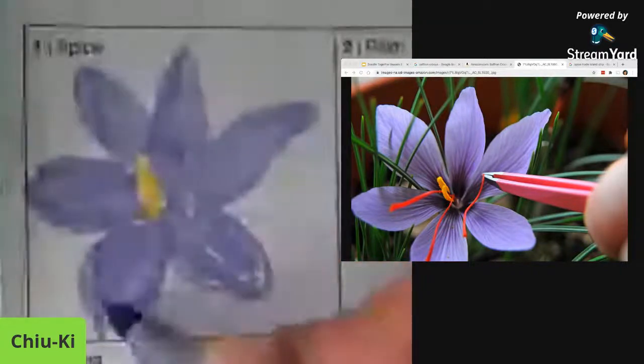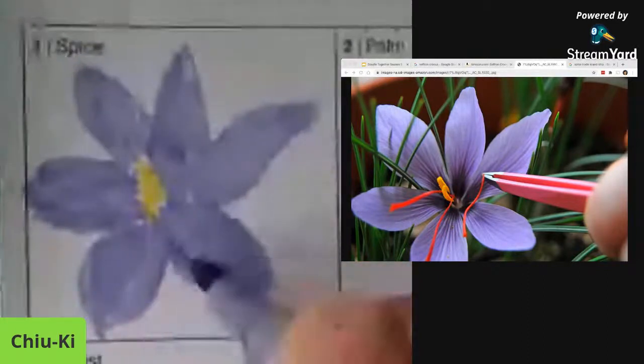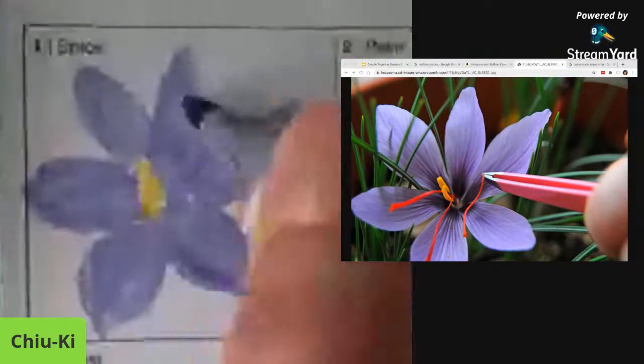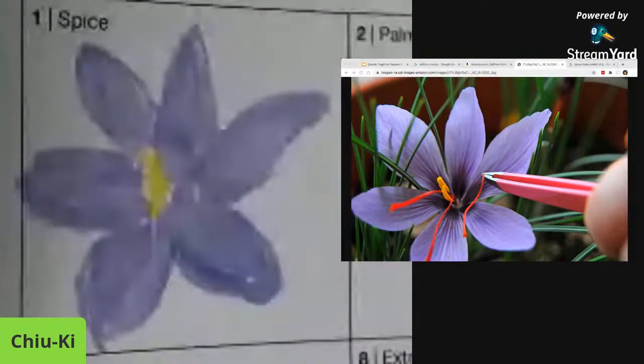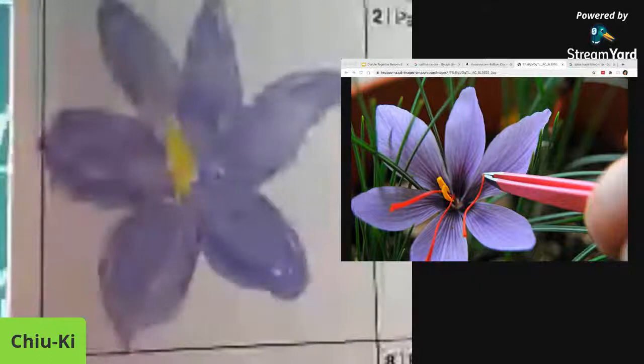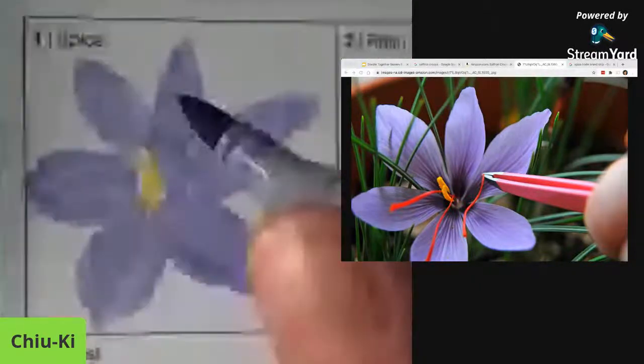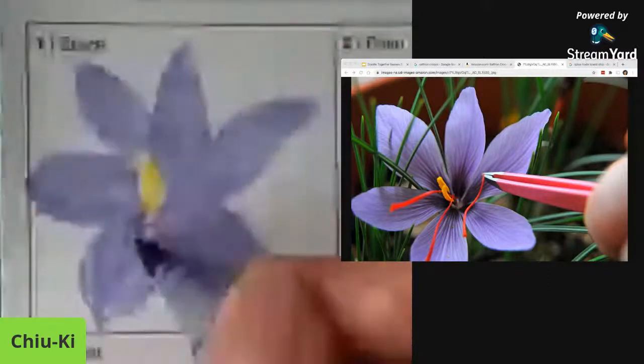Okay. Something like this. It still has a little bit of texture, so not bad. 1, 2. All right. Now the interesting bit, which is the darker purple. Darker purple. It comes out like this.